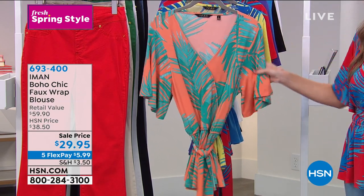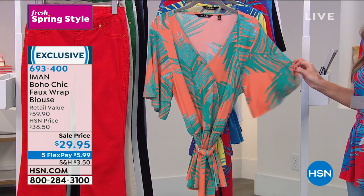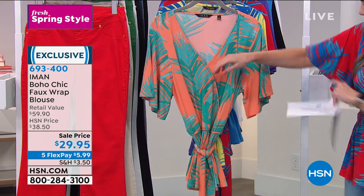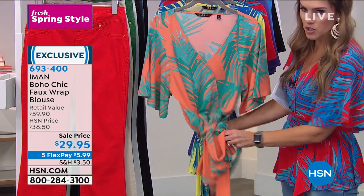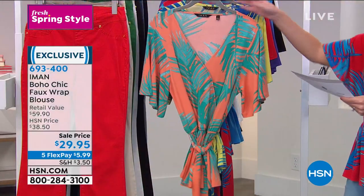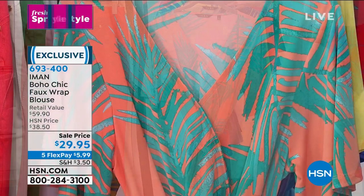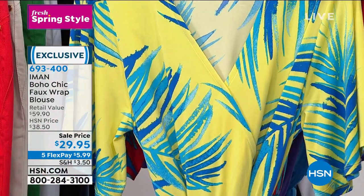This is the softest stretchy jersey knit with long kind of drapey sleeves, and this beautiful wrap design in the front, but don't worry, it's not gonna come unhooked. You've got a self-tie belt, a little peplum style at the bottom, and fun, tropical, happy, summer-ready prints. So we'll get into it. This first one is going to be the orange palm, and it's kind of like this corally orange and then this beautiful teal green. This one is the citron palm.